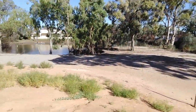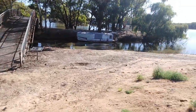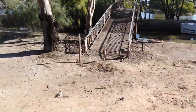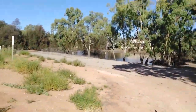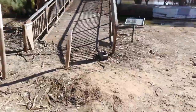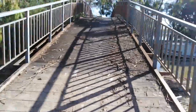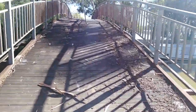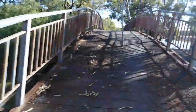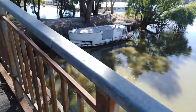All right, we're down at the old Tower Tavern pub area, and as you can see, a big difference to the point we can walk back out to the bridge and start getting clips from up here again.